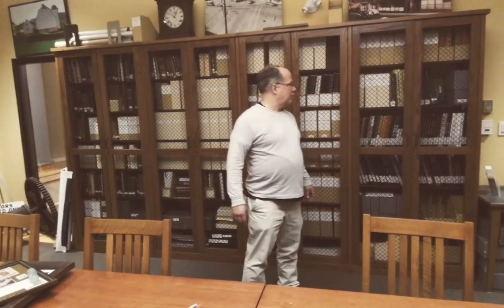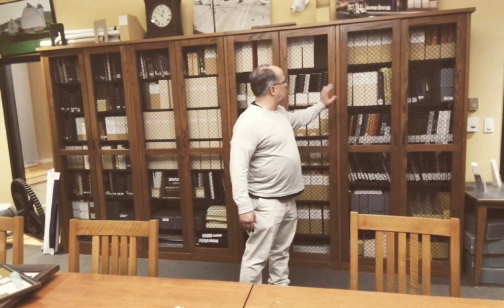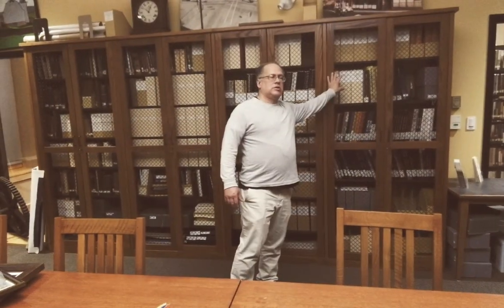South Hadley Public Library, and the history room of the library on the second floor. And you can do local history in this room, and I do most of my South Hadley research here. This first cabinet has South Hadley yearbooks and also some city directories.